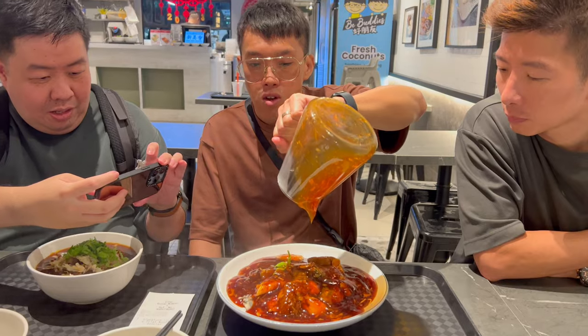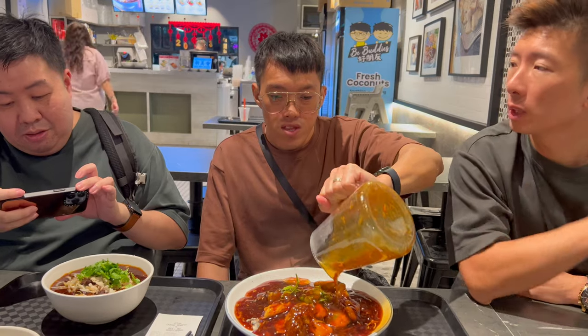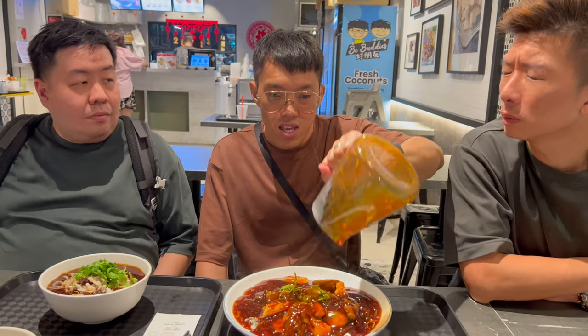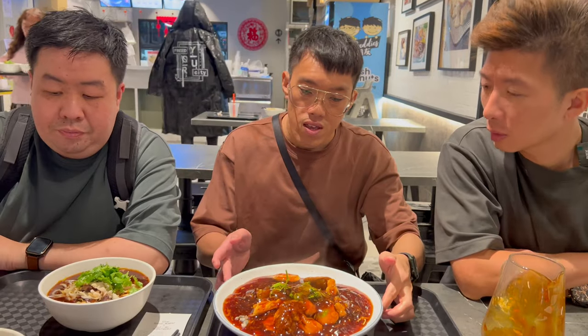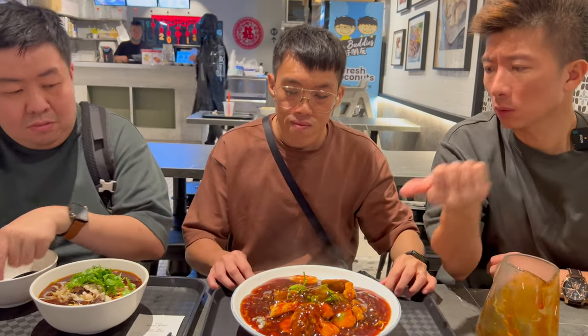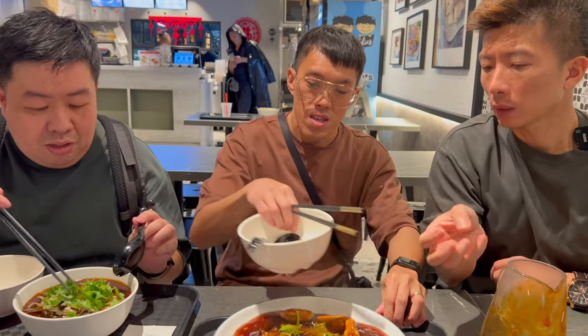What noodles do you want, bee hoon or the yellow noodles? They have a few kinds. You can mix the bee hoon and yellow noodles. Okay, good. That one is bee hoon mee. So you have bee hoon mixed with yellow noodles, right? Yep. Okay, same. They asked us whether we want the garlic, chili, and vinegar.